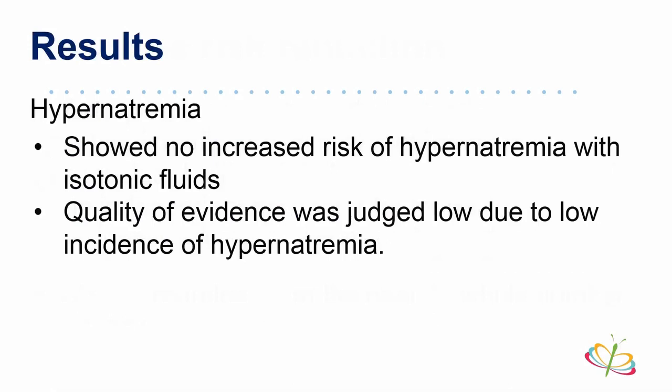Some other adverse outcomes that were not looked at in this study was hypernatremia. They showed no increased risk of hypernatremia, but they did have a very large caveat in the guidelines saying this doesn't mean there's no risk and you should still keep an eye on it, but there wasn't enough evidence for them to even make a good quality statement. They just said needs a little more investigation, needs more follow-up.